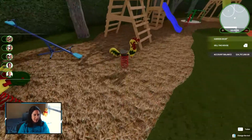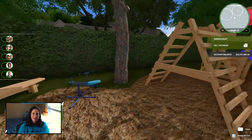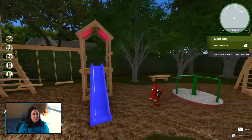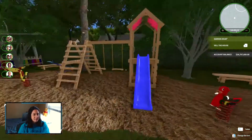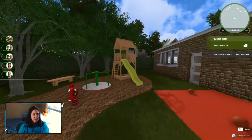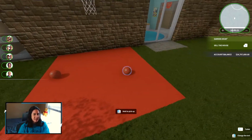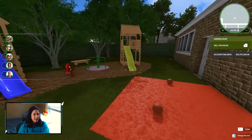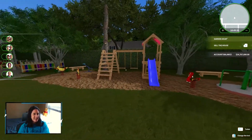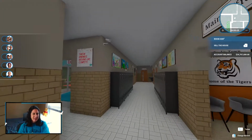We have some little bouncy things here, seesaw, teeter-totter. A couple of bigger play structures, a merry-go-round. And we have a little sports slab surface here for basketball. Really cute and colorful. I like all these kids' playground items. So that is it for Beckytown Primary School.